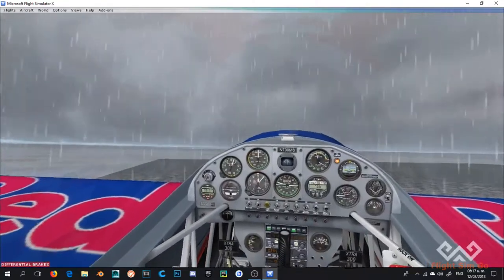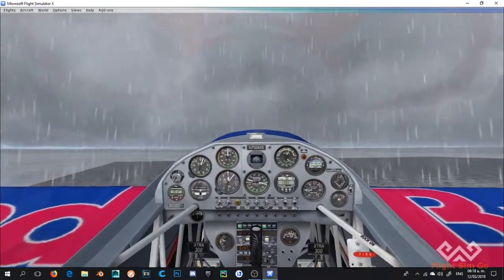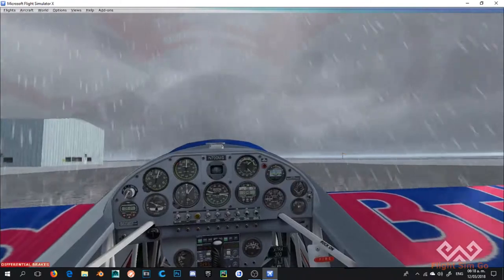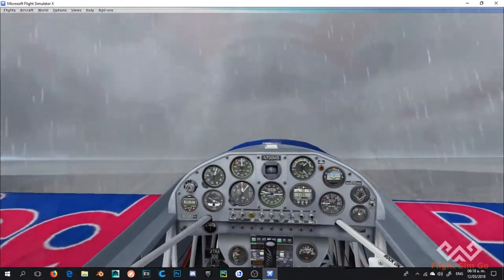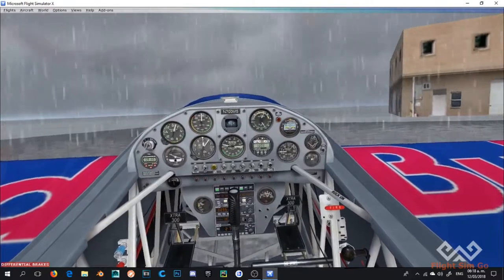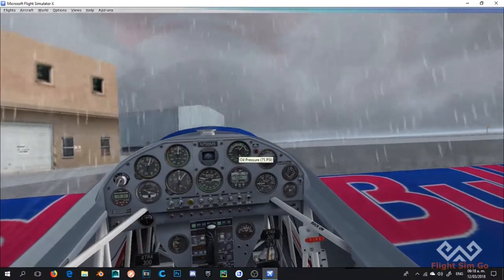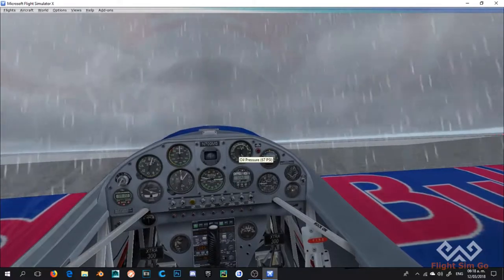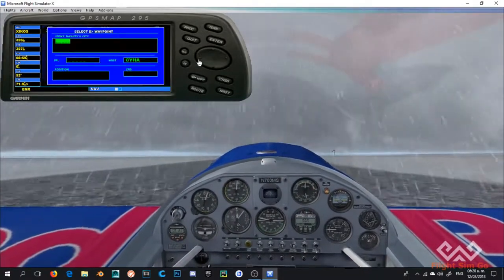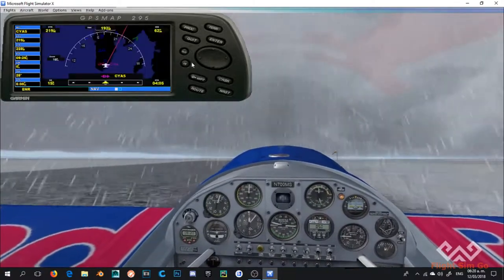Cool. So let's just ramp up a bit of the prop to do our turn. Get some brakes. Not so much. That was too much brakes. Just little taps on the brakes. We're actually gonna put some waypoint here. So we're flying to Charlie Yankee Alpha Sierra. Cool.